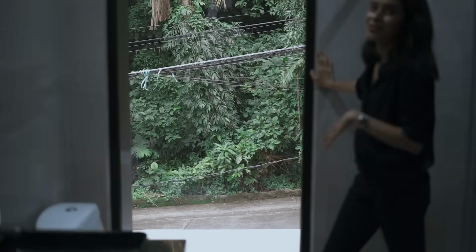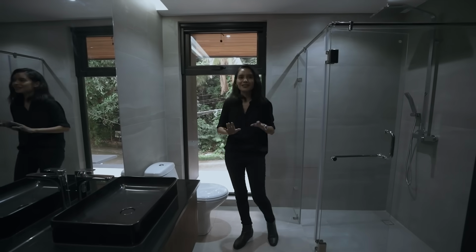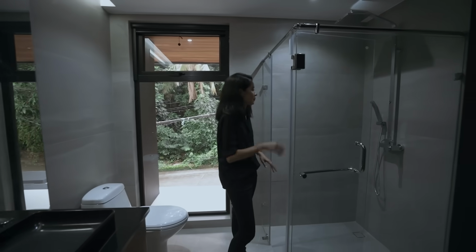You can't see from the outside. So there's that. There is a window, but it's still quite private. And that brings in a lot of light in the morning. Okay.